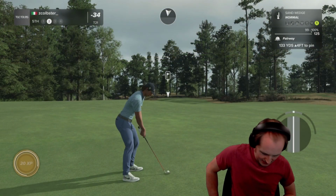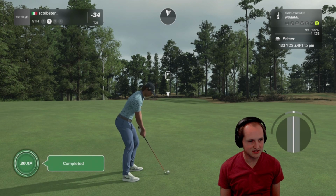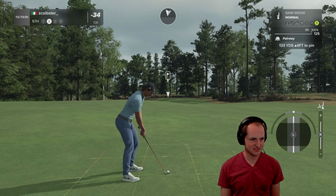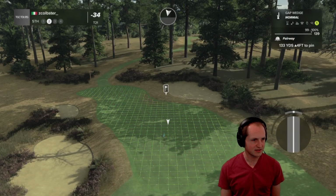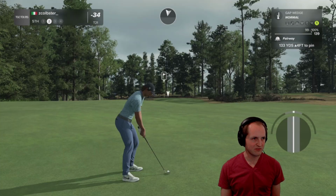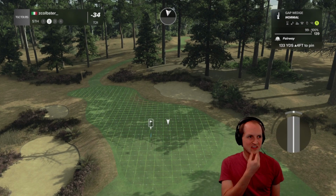Yeah, I think that's probably the biggest thing: I've been just kind of wiggling my stick a little bit to find the groove, but I think I have to do full pullbacks. That seems to be getting me on a better line, kind of lining me up, just giving me a little bit more confidence.